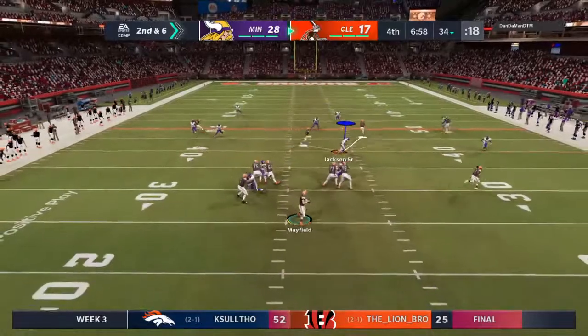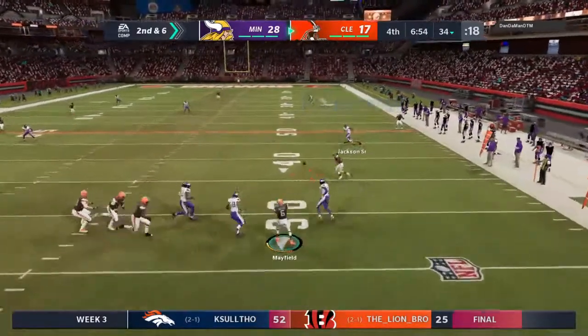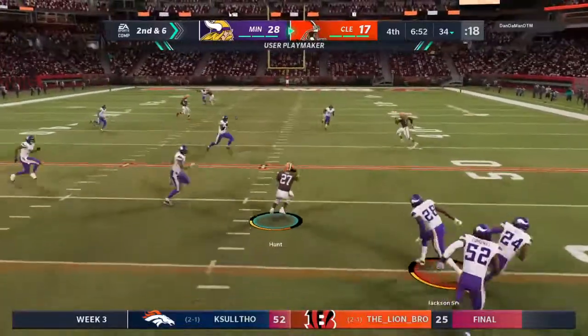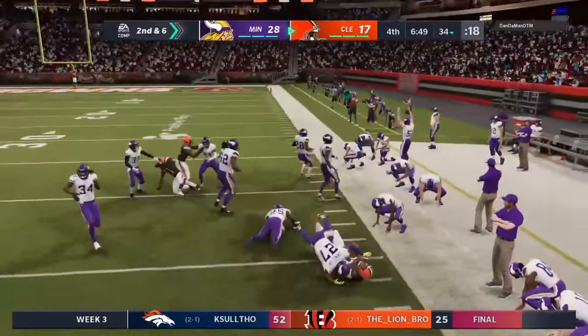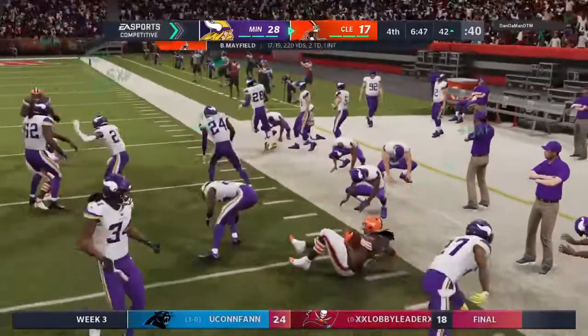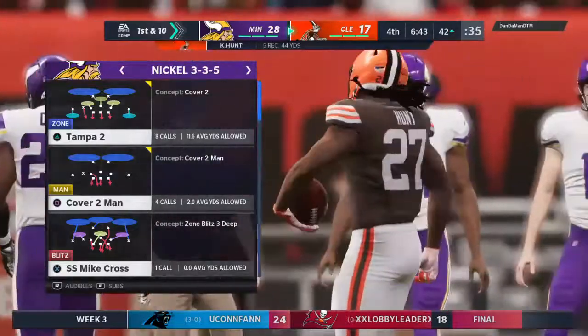To throw on 2nd and 6. Mayfield escaping the pressure right. Gets this to Kareem Hunt, his running back. And he'll have it past midfield almost to the 40 before being taken down. That one covers 24 yards.